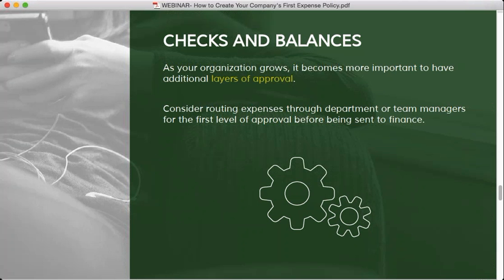And try to be really balanced about that, and remember what you're actually trying to accomplish, which is you just want everything properly classified, and you want to make sure it's within budget. Try to think about whether there's a way that the software can do most of that work rather than having a human manager manually checking over things.